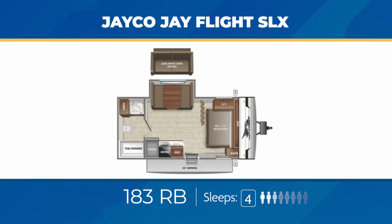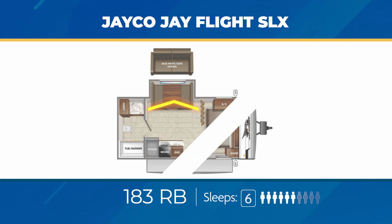You'll find the Jay Flight SLX single-axle 7 Series has some nice floor plans designed for the couples as well. The 183 RB is all bathroom against the back wall and even has a linen closet. Up front, you'll find a queen bed with a privacy curtain. In the middle, you'll find a surprising amount of room as the convertible dinette is in a slide-out.